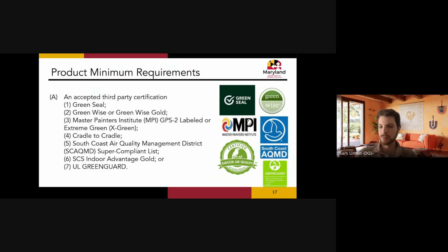So what are those eco labels that certify paint in this particular category? This is a list of 7 eco-labels, but certainly not limited to these 7. There's probably a lot more that are international that we're not aware of, but the most recognizable I've listed here: Green Seal, GreenWise or GreenWise Gold, which would be a higher tier certification meeting more of that criteria, Master Painters Institute, Cradle to Cradle, South Coast Air Quality Management District, SCS Indoor Advantage Gold, or UL Greenguard.